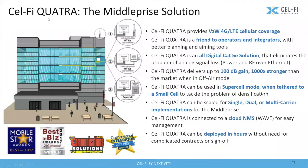So our solution is called Quattro. It's our middle price solution. So for Verizon, we provide 4G LTE coverage. As I mentioned, we are friendly to the operators and to the integrators. It's an all digital Cat 5e based solution, so it eliminates the loss of analog signal over RF cables. As Dean talked about, up to 100 dB of gain, 1,000 times stronger than other things on the market. We can create what we call a supercell when we tether it to a small cell, in those cases where a small cell makes sense.